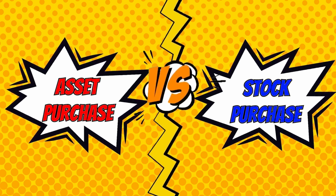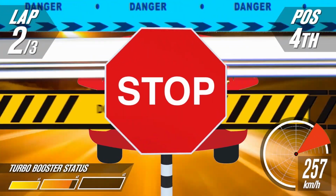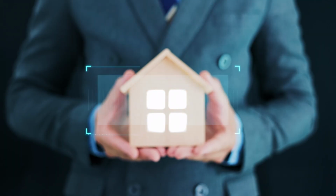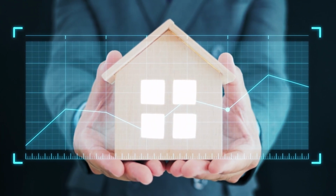Now that we've covered the basics, let's see how these two methods stack up against each other. With an asset purchase, you're in the driver's seat, picking and choosing what you want. But here's where things get a little bit tricky, the tax implications. When you go for an asset purchase, the assets that you acquire will likely be revalued at the purchase price, which will step up their basis.